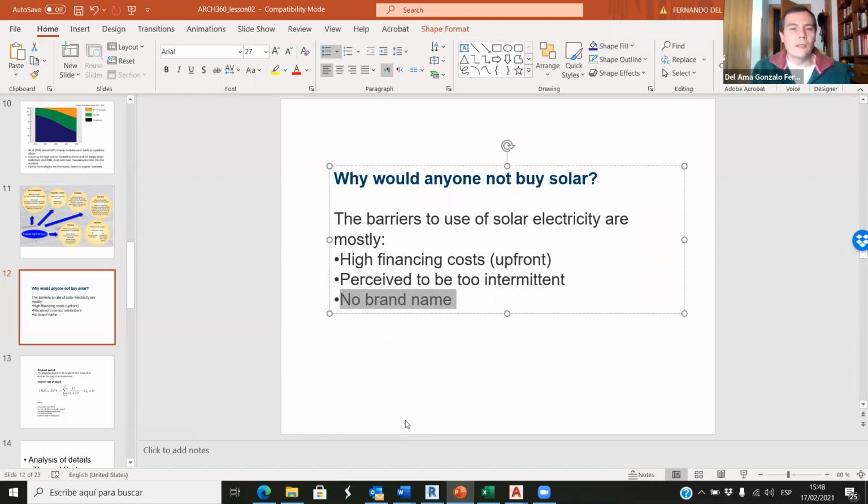There's an opportunity here, by the way. If you don't know any brand name for building solar integration or renewable energy integration in buildings, there are two reasons. The first reason is that nobody has done it yet, because nobody has thought about it, and maybe you are the first.